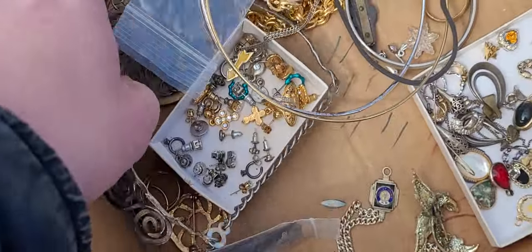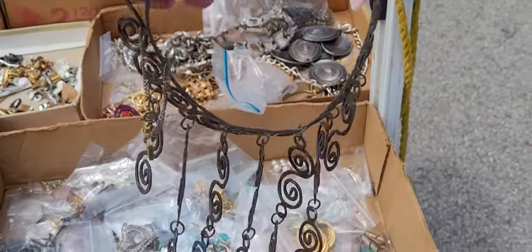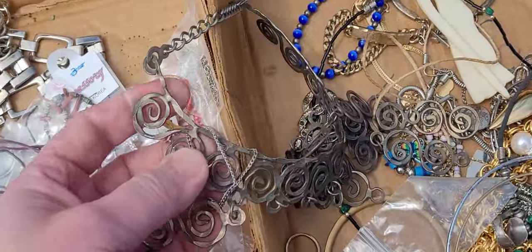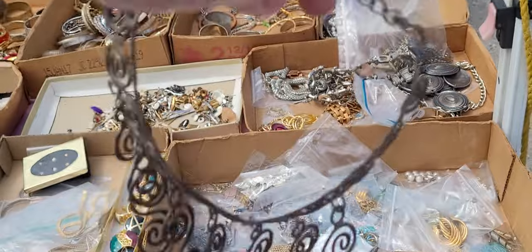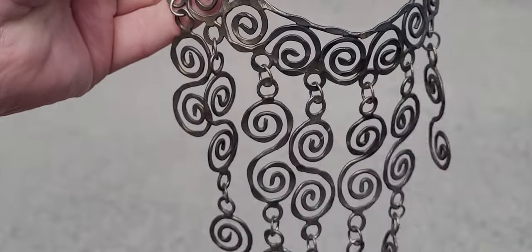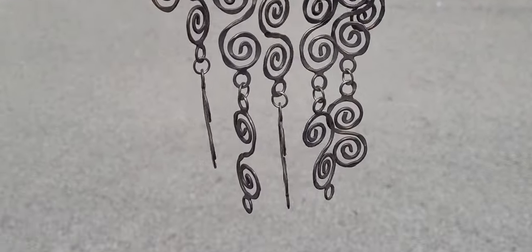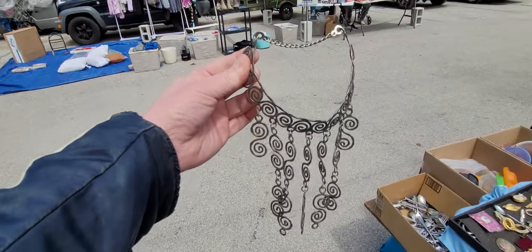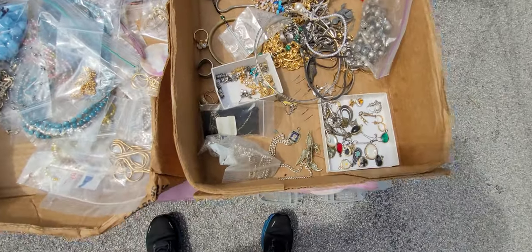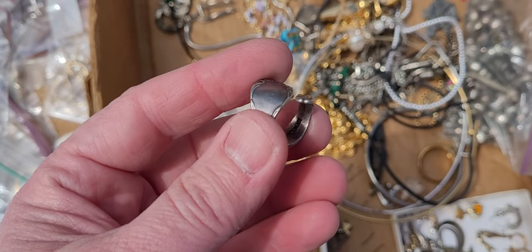What is this right here? Okay, this is crazy fun. Oh my gosh. Look at this one. This will look good on Marilyn. Look at this, y'all. This is a crazy fun necklace right here. I love this one. Wow. I'm going to do a short on that today and put that on Marilyn. That is gorgeous. Love that necklace. So glad I'm getting that one.